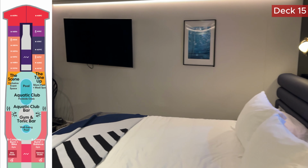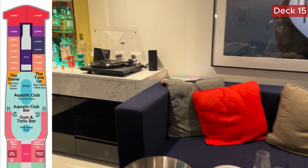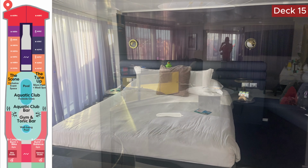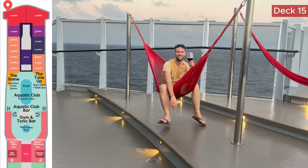On deck 15 at the front of the ship, this is where we find the Mega Rockstar Suites. Now, these are the supreme of the supremes on board Virgin Voyages ships, and you will get concierge service as well as a wealth of other really cool benefits. Now, the two at the very front are the Mega Rockstar Suites. They take up the entire front of the ship, and they are massive. Look at Rocky in this hammock.